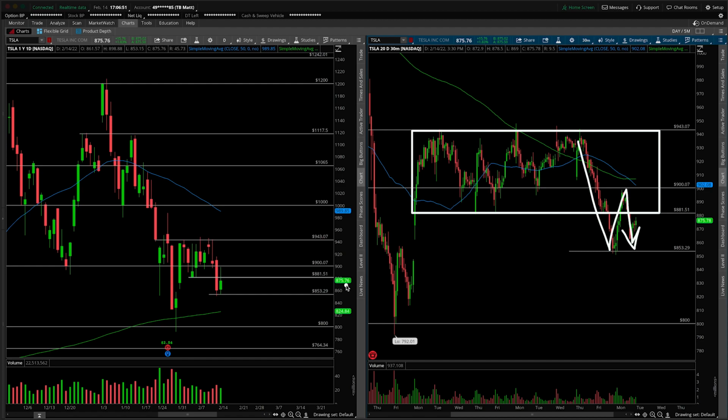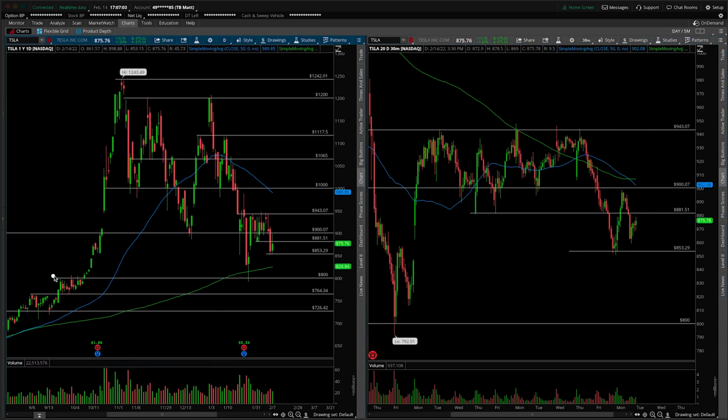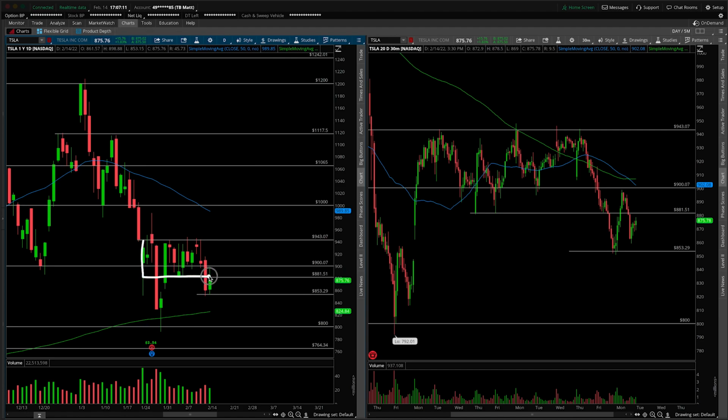The next thing we're going to look for is a breakdown of the two-day lows here, roughly 853, we'll call it, for a rotation into $800 to the downside. Now, why 800? Well, it's simply coming from prior support right here, but most importantly, why was that support in the first place? It was the prior breakout point, which led to this massive run in the past, right? So 800 is the firm downside target if the energy from this box essentially is going to fully be released to the downside. 800 is where we should find the next major area of contention.